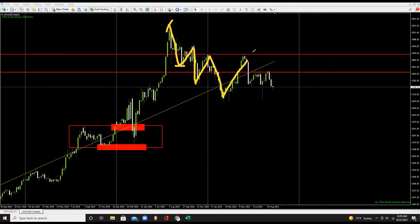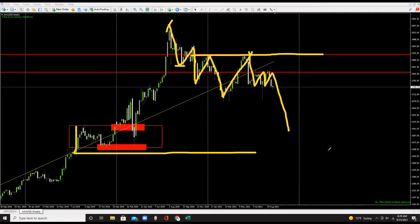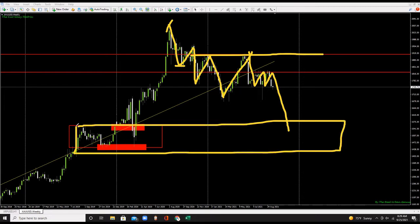Notice how this move here just retested this previous level. Then we swung down and we swung back up, down and back up, and now we're down again. So overall, this is the current direction on gold for the weekly that I see. Notice how it brings us all the way back to that consolidation area. That's what we saw on the monthly.